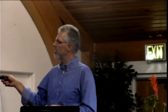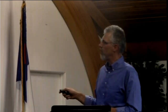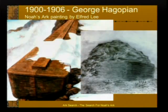Our Kurdish guide went with Don Patton. He mentioned this, I believe, a year and a half or two years ago when he was here, down into Iraq, and they showed him a picture of what they claimed was Noah's Ark, and this is what his drawing of it was. It was sticking out of the mountain, so it was covered by rock and snow, and then Russian soldiers down here at the bottom of it as well. So, a very old picture.